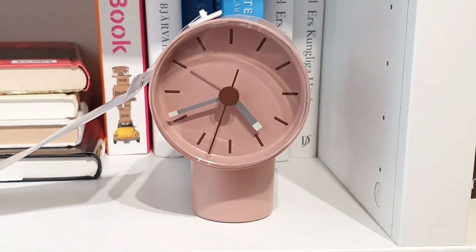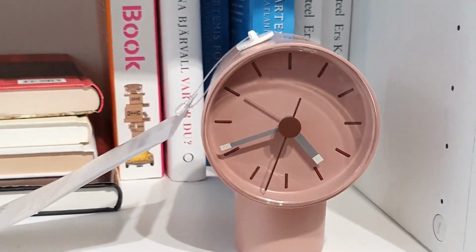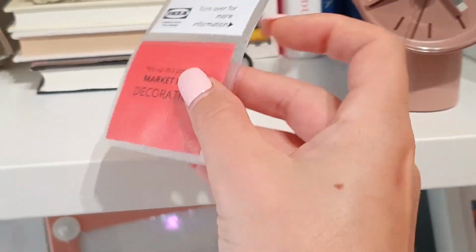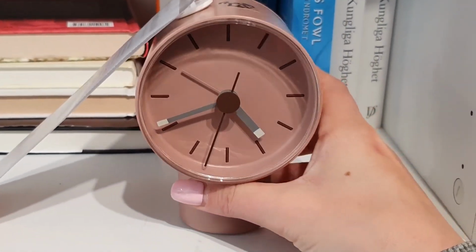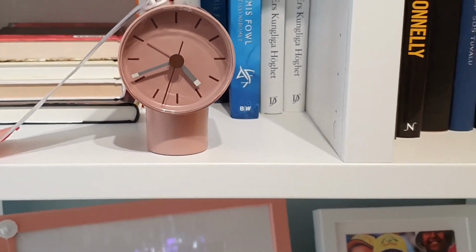This little alarm clock was very funky. I love this unique contemporary design, and it's a beautiful color as well, and it's a good price at only $15. This one might be small and compact, but it does have quite a bit of weight to it. It feels very sturdy and well made. This looks great on this bookshelf here, and it would look really awesome on a bedside table as well.